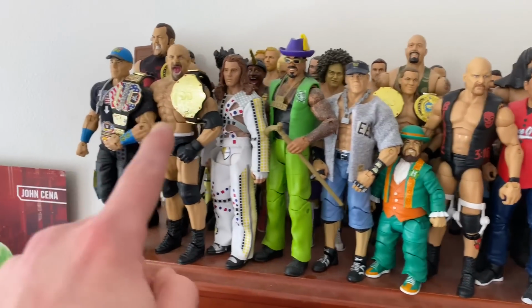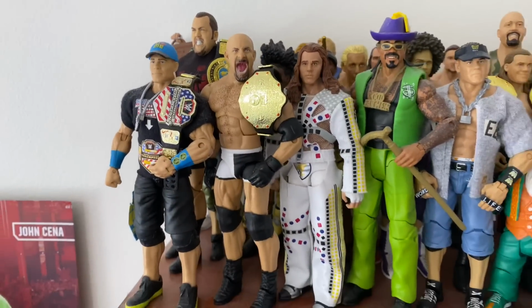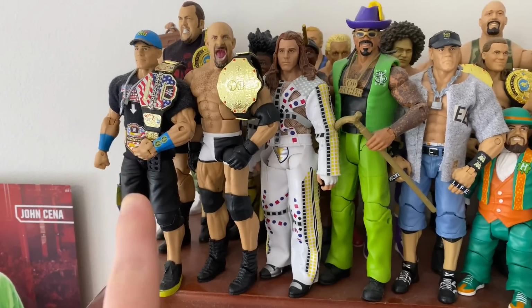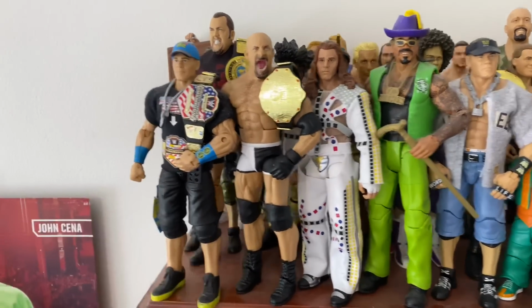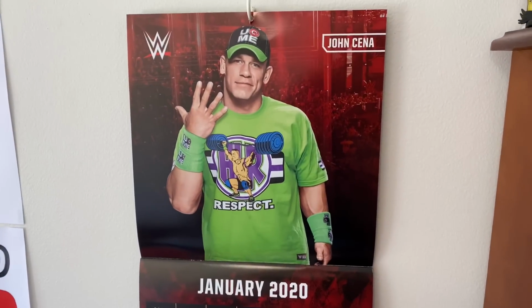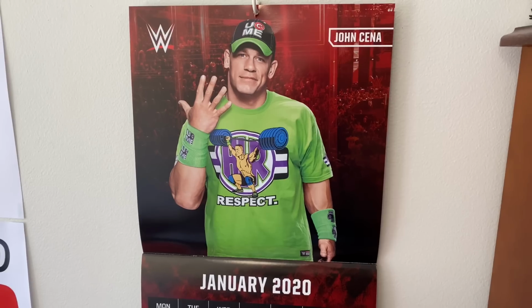And we got this new Goldberg, really awesome Goldberg. And I love this Cena, probably my favorite Cena of all time. Considering that US title run was amazing, this figure is awesome. Speaking of Cena, we have the 2020 calendar, John Cena, in the month of January.